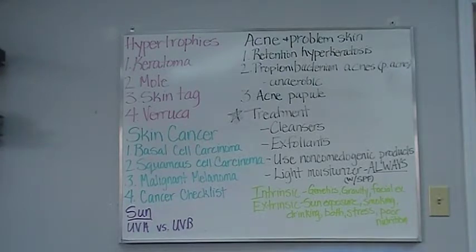UVB rays, also called burning rays, B for burning, cause sunburn and tanning of the skin by affecting the melanocytes, which are the cells of the epidermis that produce melanin. They're not as deep as UVA, but they are equally damaging to the skin and eyes. They do, however, contribute to the body's synthesis of vitamin D. So you need a little sun, but you don't need a lot of sun.